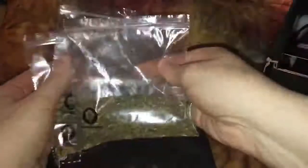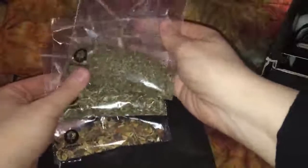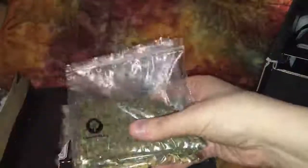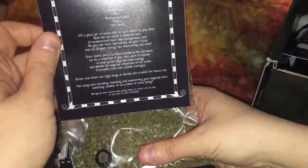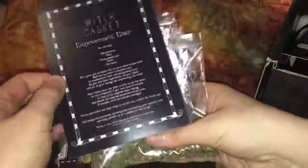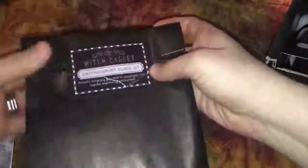And Witch Casket always do a really nice quantity of herbs when they do their empowerment kits or spell pouches or whatever. We had a spell pouch last time, so the fact that this is an elixir kit is quite a nice change up. I like the fact that it's an empowerment elixir. That's so appropriate for this time of year, because even if you are a more experienced practitioner, there are times when we need a bit of empowerment.